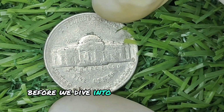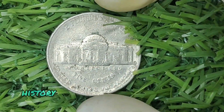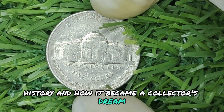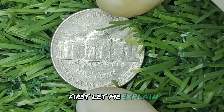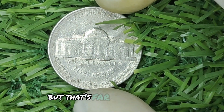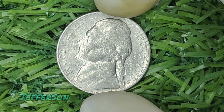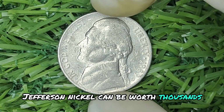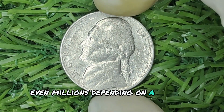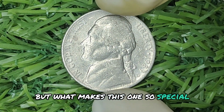Before we dive into the details of this rare coin, let's take a quick look at the Jefferson Nickel's history and how it became a collector's dream. First, let me explain. A lot of people think all nickels are worth the same, but that's far from the truth. Coins like the 1989 Jefferson Nickel can be worth thousands, even millions, depending on a few key factors. But what makes this one so special?